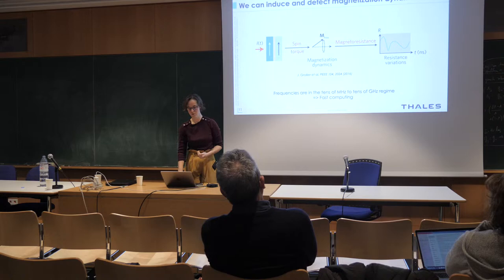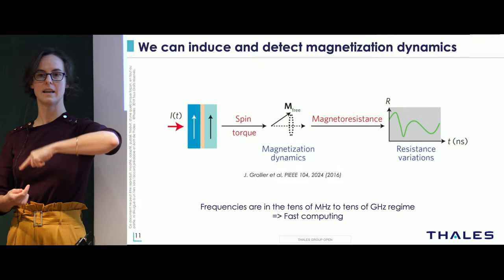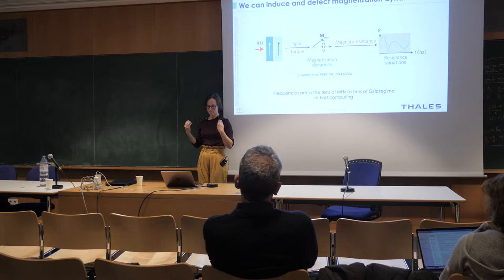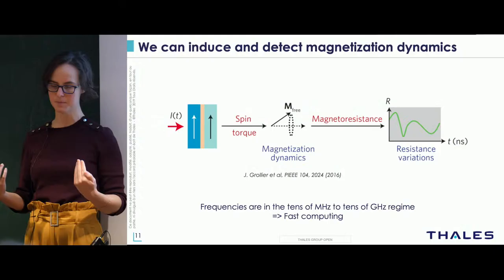But you don't need to just do a memory. Instead of just switching the state 1 and 0 like this, you can also induce a dynamics of a magnetization. Okay? And so you can induce it electrically, and then you can also read it electrically because the magnetic state influences the resistance. And the frequencies of these devices are typically between tens of megahertz to tens of gigahertz, depending on the geometry. So this is not as fast as optics, but it's already quite fast.